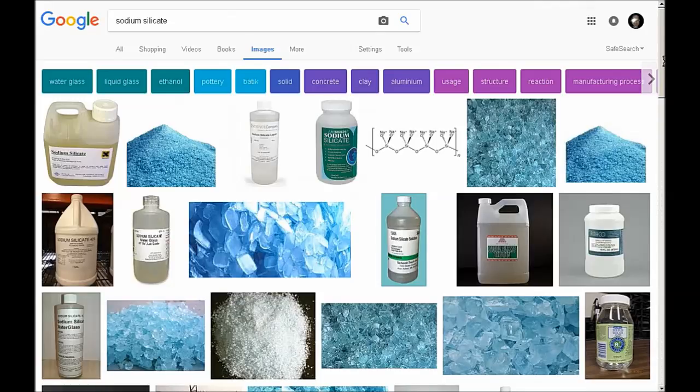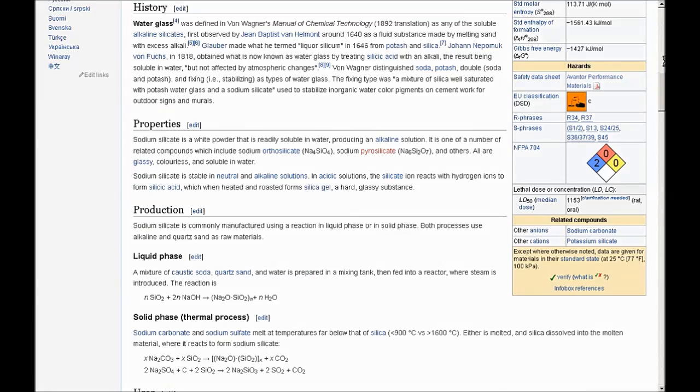So let's see what I get. Now, remember, this is what the stuff looked like. I typed in sodium silicate. This is what came up. Okay. So anyway, it's called water glass. It's defined. Anyway, it's been around or understood since 1640.